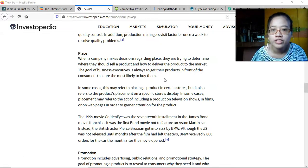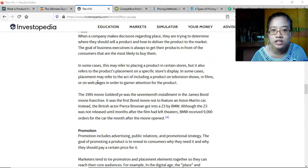Getting more people to buy their products. In some cases, this may refer to placing a product in certain stores, but it also refers to the product's placement on a specific store's display. Okay, so it's not just about the area or the geographical location. Sometimes it's also with regards to how it's being displayed in stores. In some cases, placement may refer to the act of including a product on television shows, in films, product placement, or on web pages in order to garner attention for the product.